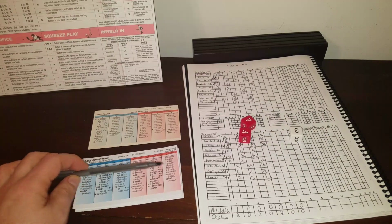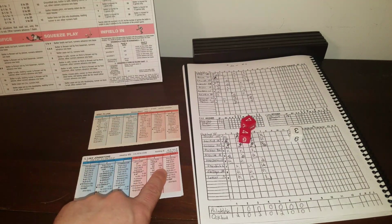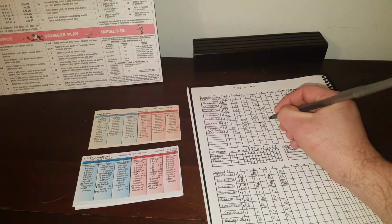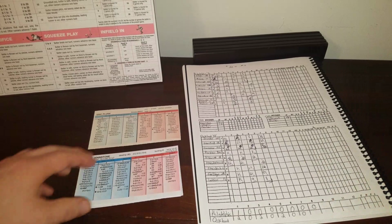3-8 for Johnstone. Ground ball to second. The shortstop was the one who was, well, he's not even holding the runner, my bad. The runner's not even being held, so the plus doesn't even matter. It's a 4-3. But if it was, the shortstop was the one holding, not the second baseman. So it would not have gotten through anyway. But that's going to do it.